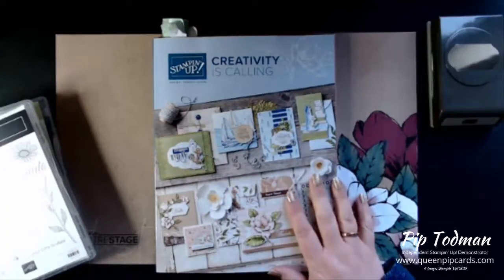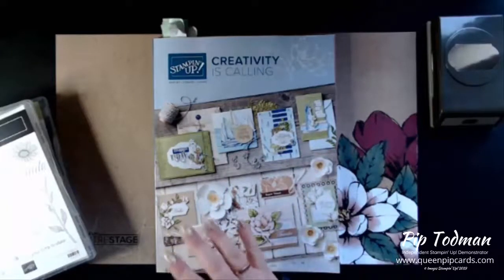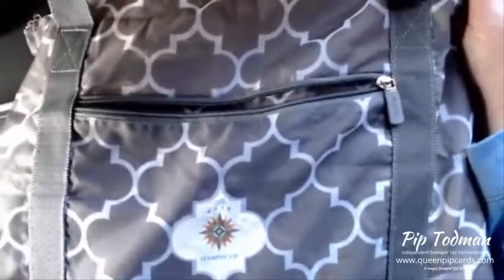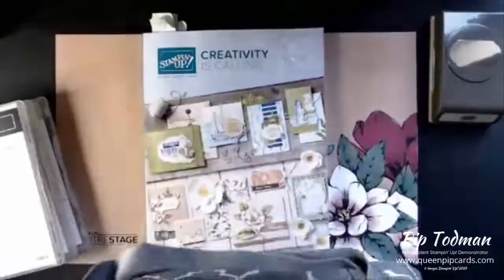I have to show you some of this. I don't know if I'm going to get it all in camera, but I have to show you the things I've got here. So this bag here is stuffed. It's stuffed with gifts and stamp sets. I mean, it's a massive bag. It's my Mediterranean bag, and I always take it because it's great.